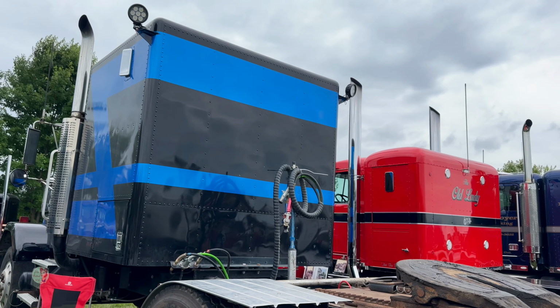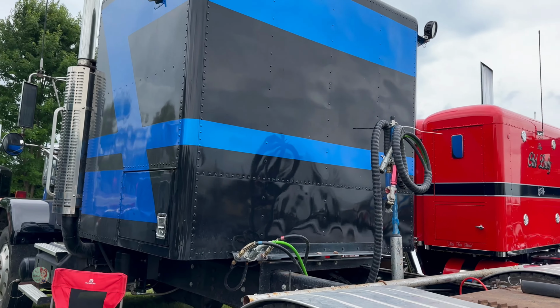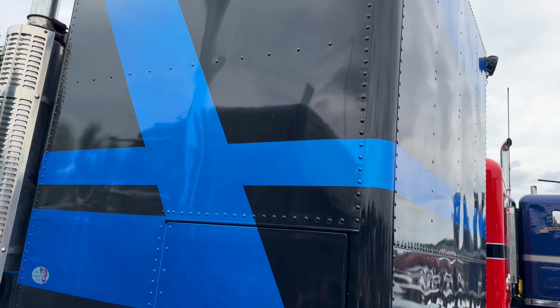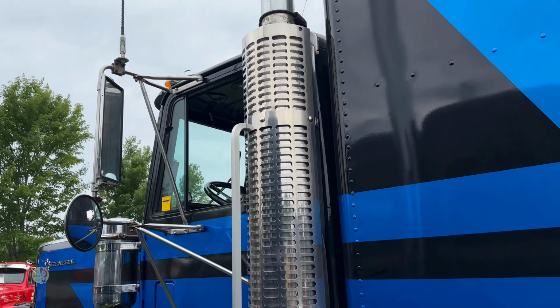Is the sleeper on this something a little bit unique? The dealer put it on. It's an Aluma bunk, so it is a Canadian bunk on it. It's certainly large. Yes, it's very large. It's like 6 feet on the inside. I can stand right up in it. Looks nice and spacious. Yes.